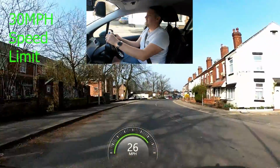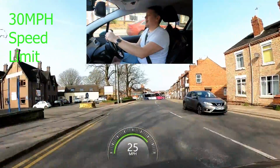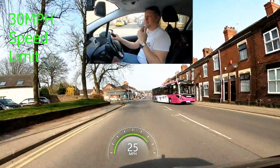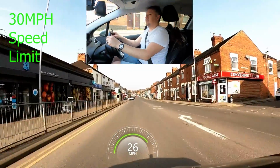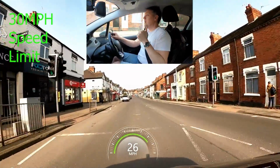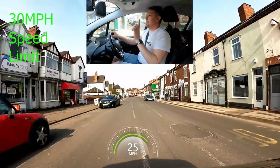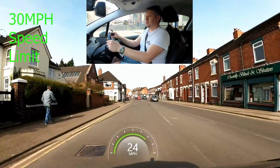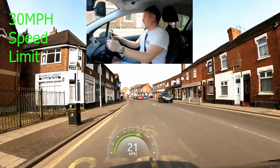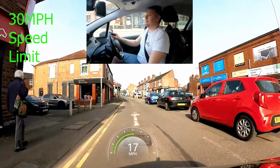So, a steady 30 miles an hour. How do I know this? There's no signposts anywhere. Well, we have street lights. There may have been a signpost, but I missed it because I'm talking to you. I'm not paying attention. But there are street lights, and we know the rule from the previous video that is on the screen right now. If you don't know the speed limit, make sure you check for street lights. Street lights equals 30 until you see a speed sign. No speed sign, no street lights is national speed limit generally.